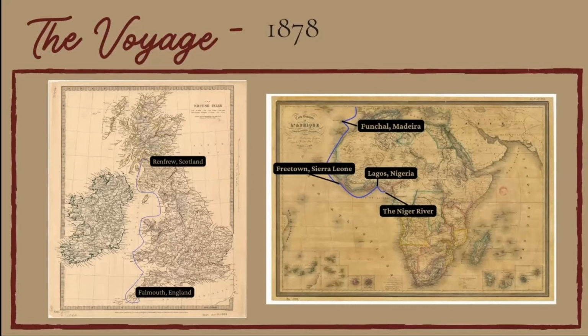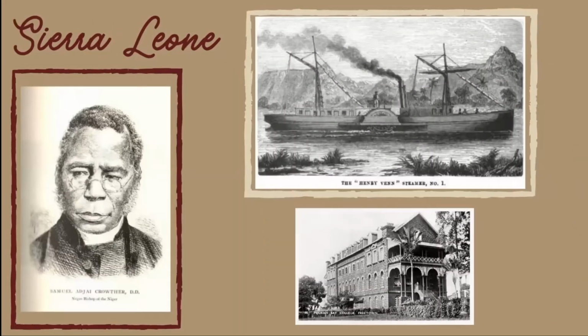When they arrived there, they met the Bishop of West Africa, who is the man in the portrait on the left, whose name was Samuel Ajayi Crowther. He was the one who had arranged for this expedition, as well as gathered the funds for the Henry Venn, which is shown in the illustration on the upper right. Crowther was consecrated as bishop in 1864 and was the first African to hold such a high position in the Anglican Church. It was actually him who would open the Niger mission in the 1850s.